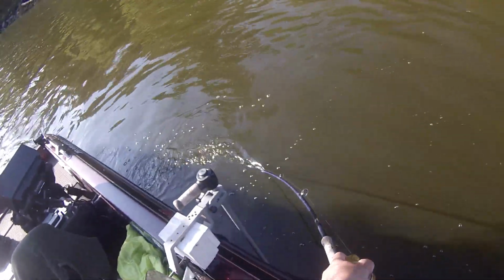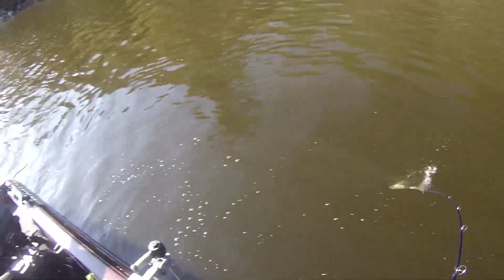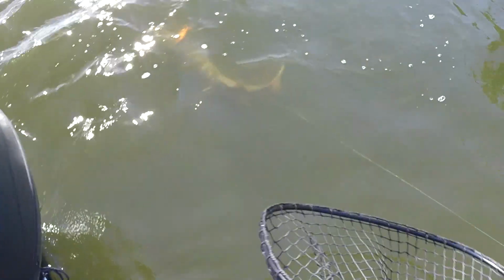Get down in the water, all the way in the water. Holy shit, he's big. He's on the motor. Throw it to the motor. You turn off the motor? Is he still there? Yeah. Oh, you got him off the motor.